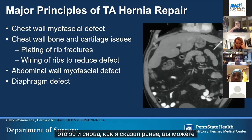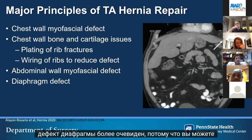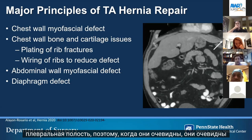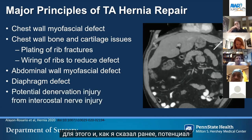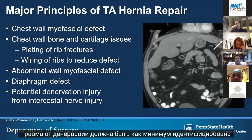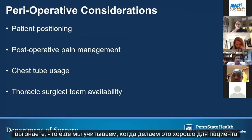And again, as I said earlier, you may or may not know, this is a photo from Vedra's series, and this diaphragm defect is a little more obvious because you can see colon going upward into the chest and actually into the pleural cavity. So when they're obvious, they're obvious. When they're subtle, they may still be there, and you just need to be prepared for that. And as I said earlier, the potential denervation injury should at least be identified now and discussed with the patient in terms of expectations for the repair. What else do we consider when we do these?